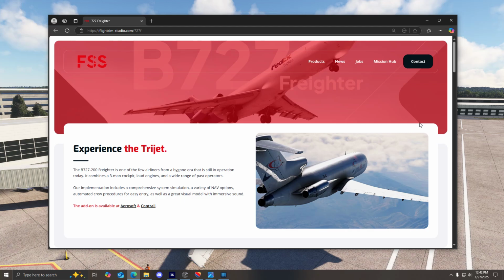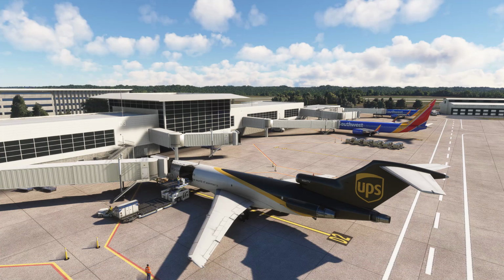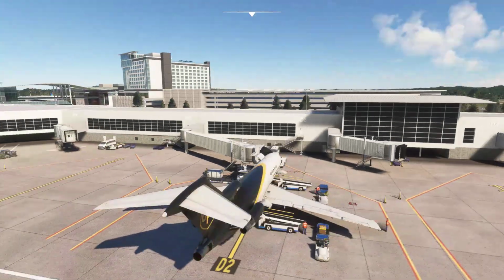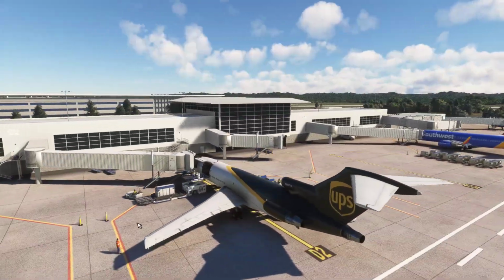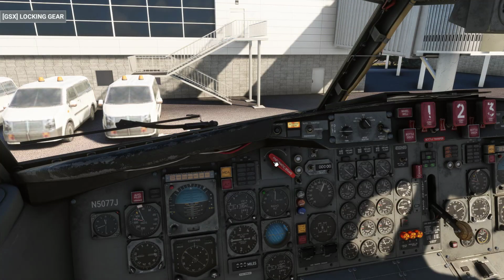Currently the freighter version is available from Flight Sim Studios 727. They are working on the passenger version. Hopefully when they do release that, they will have a Southwest livery, which should be super cool. I'm sitting here in Nashville, nice scenery, got the injector turned on. So we're just going to pretend as if we are a Southwest 727.